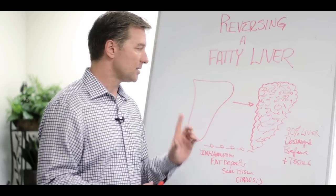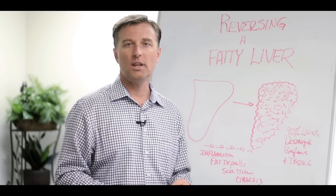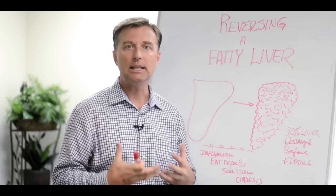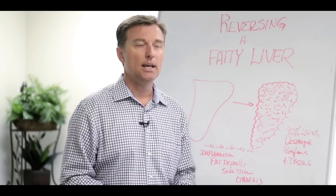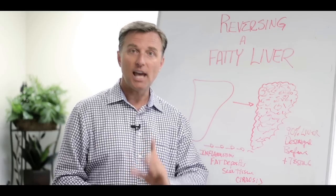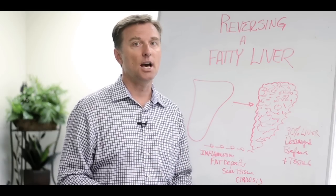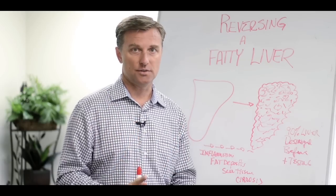So that's one thing. Secondly, the liver is one of the only organs in the body that can completely, 100%, regenerate. That's the good news. The bad news is it takes a long time to regenerate the liver cells. It could take up to 3 years.